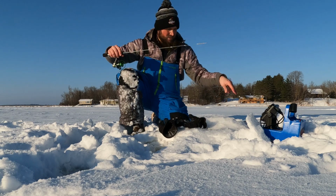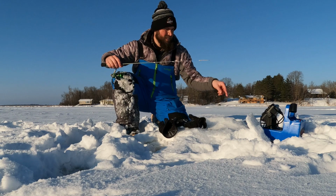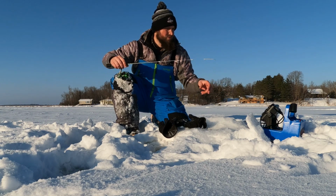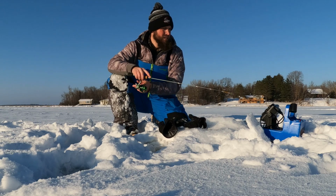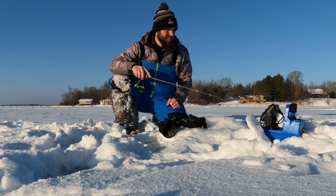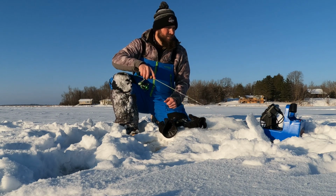Seems like today the plastic's been kind of the ticket on that spoon. Most days you can get it without it. Oh no, they moved away on me. Oh, there's one coming back. Let's see if we can get this one.